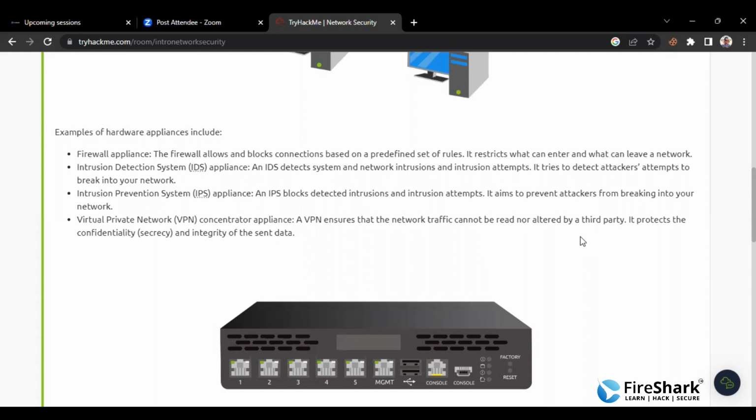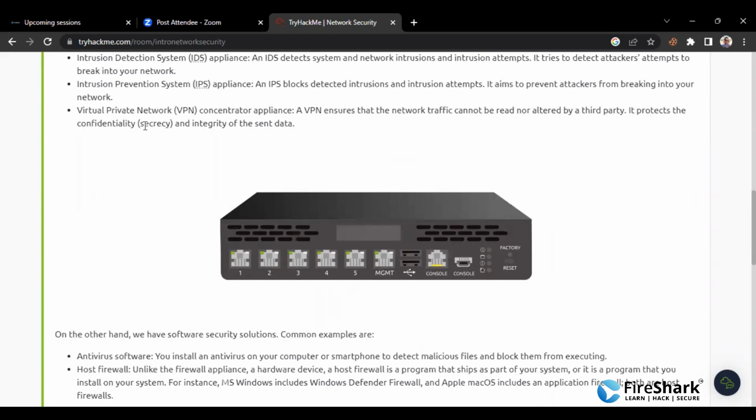Virtual private network, VPN concentrator appliances. A VPN ensures that the network traffic cannot be read or altered by a third party. So it builds a channel that is protected from attackers. Okay, so it protects the confidentiality, secrecy and integrity of the sent data.